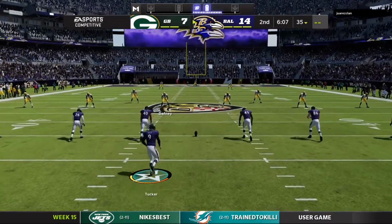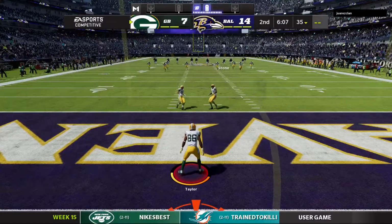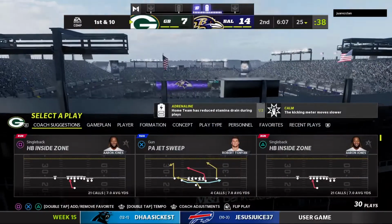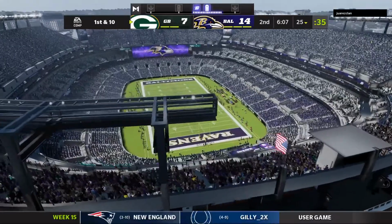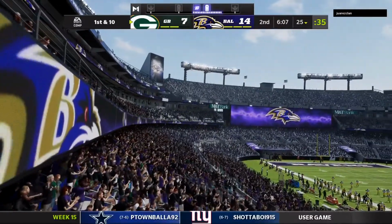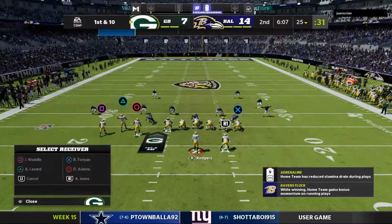Tucker now to kick it away following the touchdown. And they will not get a chance to return this one as it's through the end zone for a touchback. The Packer offense ready to get their next drive underway.